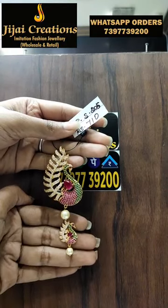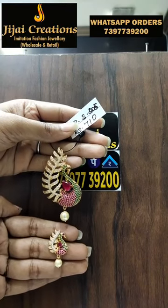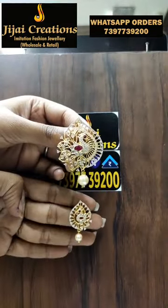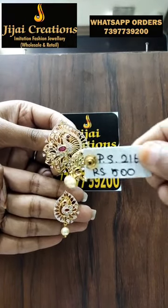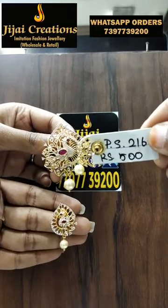This is 710 rupees for this piece. Crystal rate is 400, Sujata ma'am. So this is also white color with ruby stone, and this will be priced at 500 rupees for this piece. Only 500 rupees for this piece.